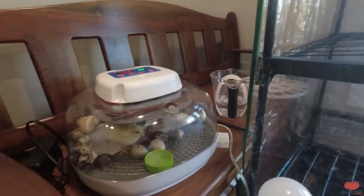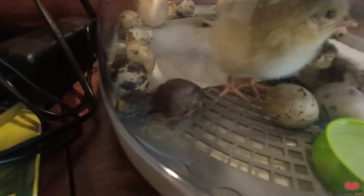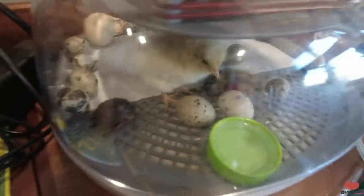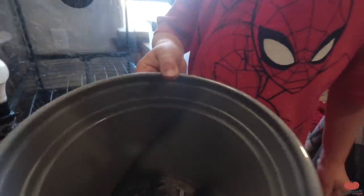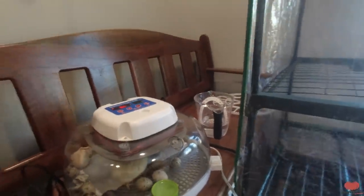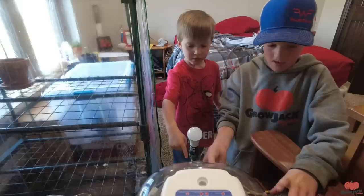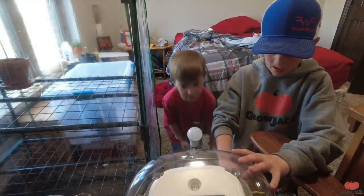Okay, so now we have two quail and one chicken. That one can stay in the incubator for a while. But I think it's time for these two to get out of here. So AJ's got a little planting pot. We're going to set them in there real fast. Yeah, and let me set one in there. Okay, 1 second. I got to set the camera up. Here, you hold the pot. Okay? I want to grab one.